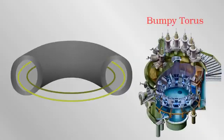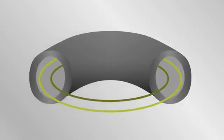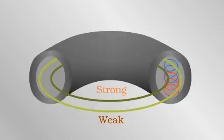A concept called the bumpy torus involves a number of magnetic mirrors chained together in a ring, but suffers from all the same issues. Another problem with the torus is that the strength of the magnetic field is no longer constant. In simple terms, the larger the circumference of a circular line, the lower the field strength. The fact that the field is therefore weaker on the outside than the inside means that ions and electrons will begin to drift in opposite directions, and the whole thing becomes unstable.